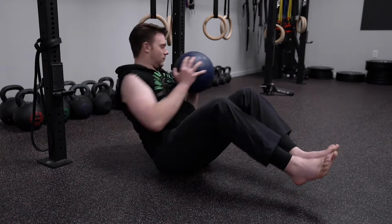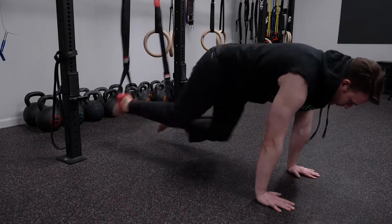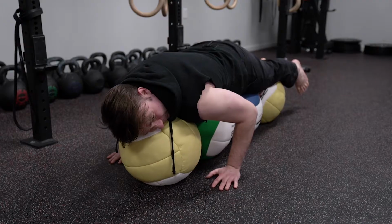So really the big takeaway on this is that core training is not what you thought it was. It's not just about getting your abs sore and flexing and rotating and doing sit-ups and doing weird stuff with your feet hooked into equipment and with a medicine ball.